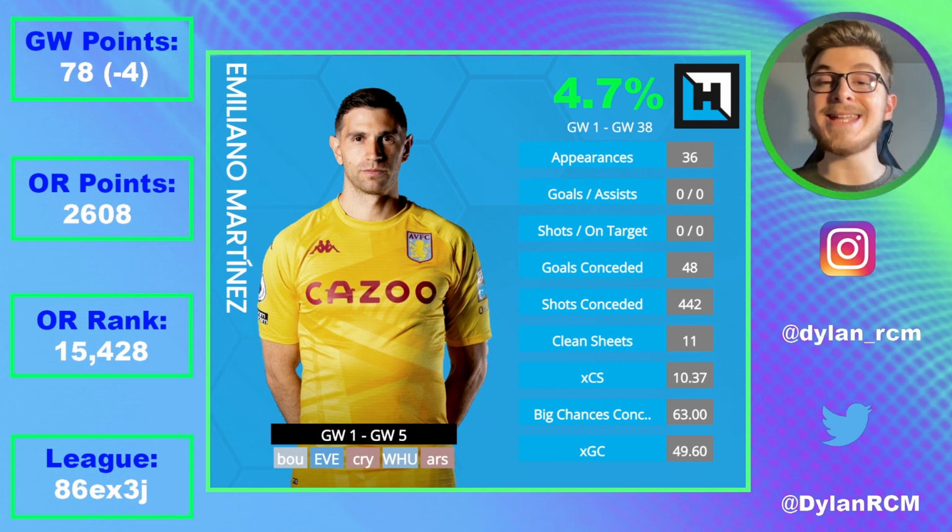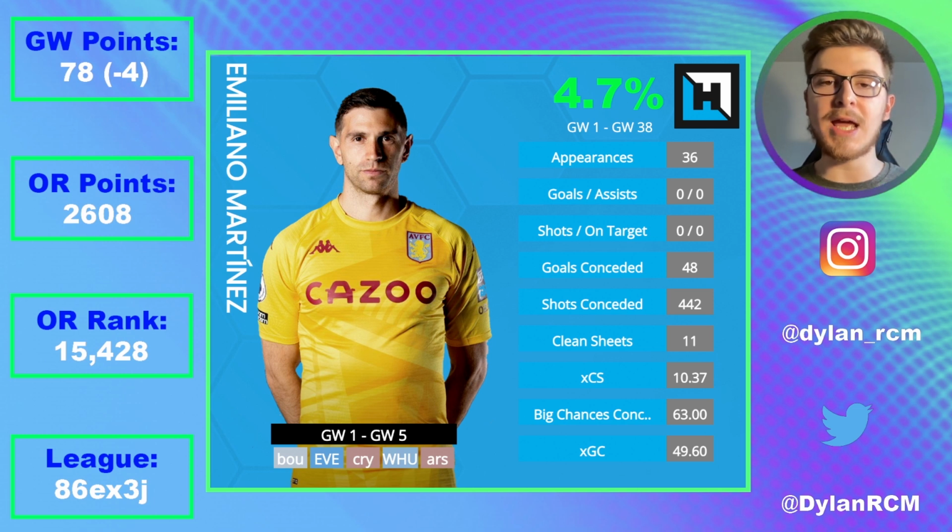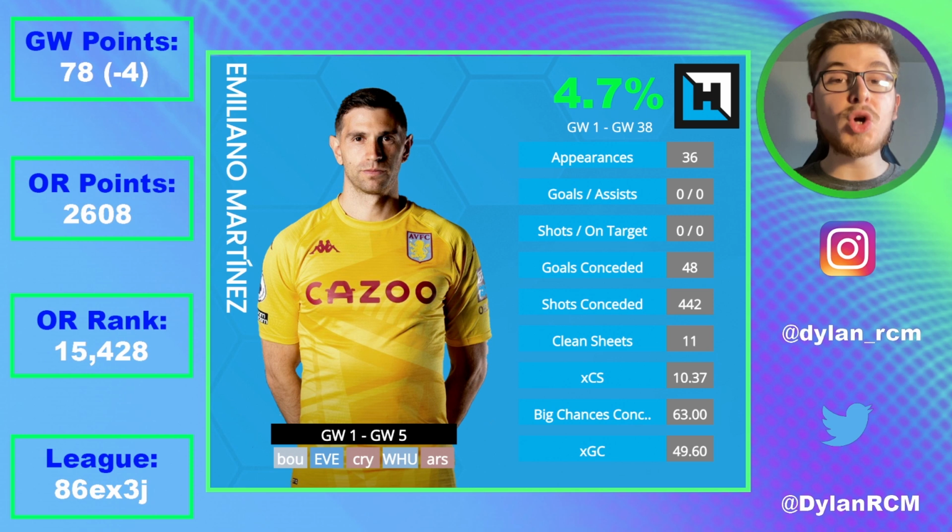Martinez scored 186 points in the 2020-21 season. Incredible stuff. Probably the best goalkeeper performance in an entire FPL season, especially considering his price, starting at 4.5 million. In the last campaign, though, a bit underwhelming, only 129 points, nowhere near the amount of saves, penalty saves, bonus points, and clean sheets, but still a good outing.